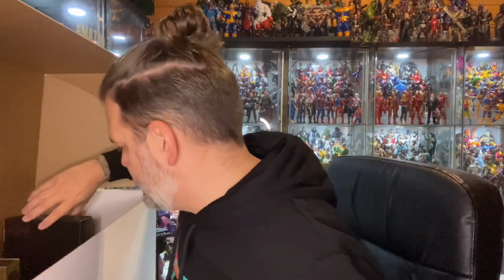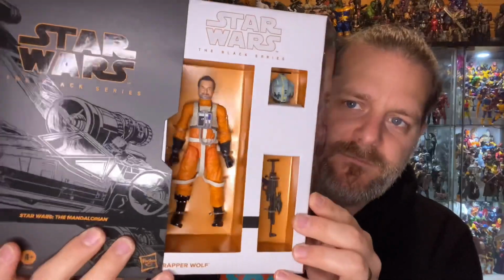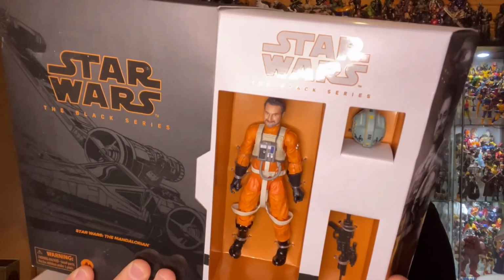So Hasbro, thank you so much for sending me this. I don't even know what's my favourite so far. Right, two more things. Let's go here. So the Mandalorian, we all know who this is. Trapper Wolf, played by obviously Dave Filoni. That's really cool. That's really, really cool. I was not expecting to get him in there.